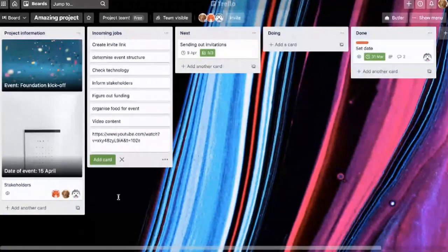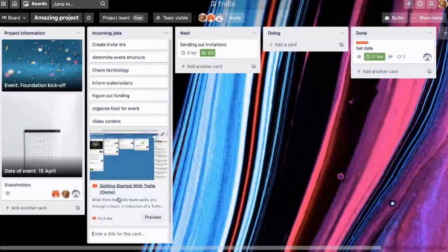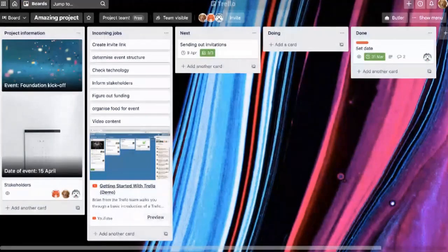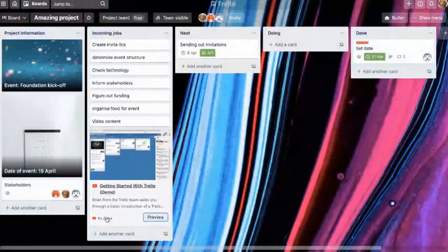And I'm going to add a link to YouTube to one of my cards. The cool thing about this is that we have something called a link card. This actually shows quite rich information right on the front of the card. It isn't a normal card, so I can't click into it to see the back of the card or the card details. But basically, I can start to preview this video from within Trello. Once again, it's just there to give me a really visual insight into that link.